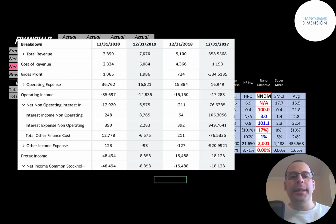This is the company's income statement. The top line is the revenue, the sales. Below that is the cost of revenue. These are the expenses directly related to generating the revenue. And the difference between those two numbers is the gross profit. They did have positive gross profit every year except 2017.